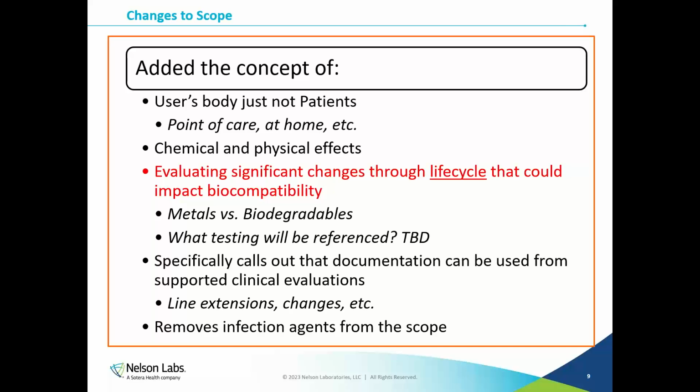Particularly there have been some differences in concepts. One that we're going to spend a little bit of time on is highlighted in red, which is evaluating significant changes through the life cycle that could impact your biocompatibility. This is something that we've seen recently from notified bodies, where companies have come to us saying, hey, our notified body is asking us to justify how our biocompatibility has not changed through the life cycle of that product. And that could be shelf life. It could be if it's reprocessed, and we'll get into that a little bit later too. But this now is being added to the standard. So this concept is now something that we have to evaluate.